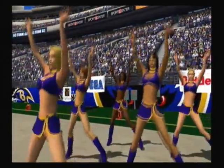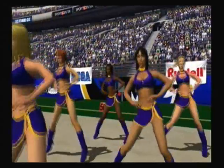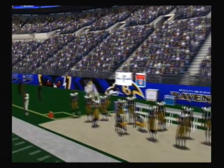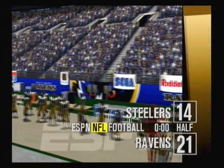And that'll do it for the first half of this one. The Ravens are out in front, 21-14. And now let's send you to Chris Berman in our studios in Bristol for the ESPN halftime report. Boomer?